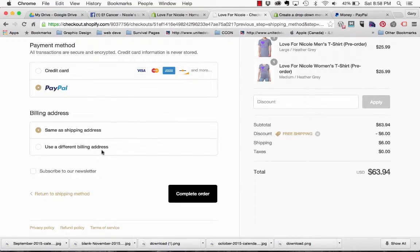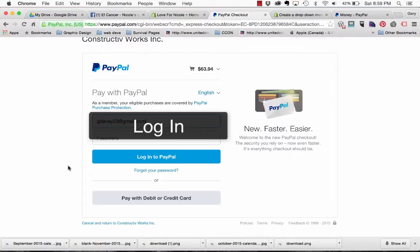Continue to payment method. Very close. Click on the black button to continue to... Can I try? Yes. Okay. You press on the button that says continue payment method.